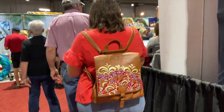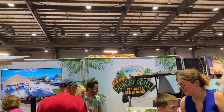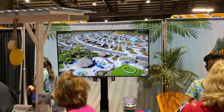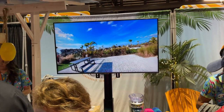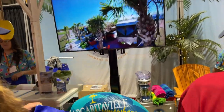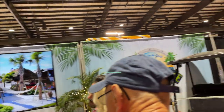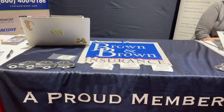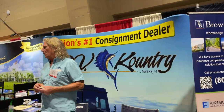With 450 vendors at the RV show, besides buying your RV here, you can also insure it at the show. You can find any type of furniture for your RV or any type of outdoor furniture or accessories. In fact, you can find anything camping, outdoor, or RV related, all types of RV parks and RV trips, at this super show. This is truly a one-stop shop for RVers and campers.